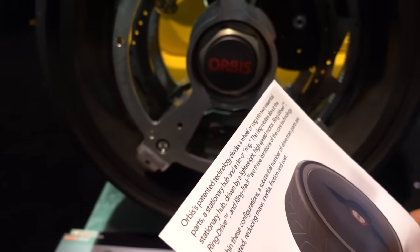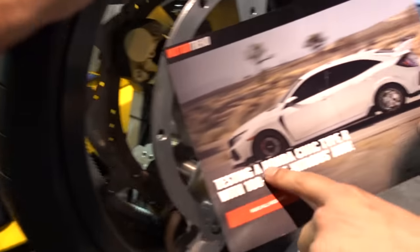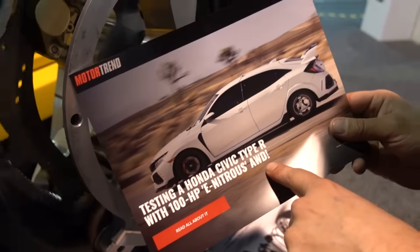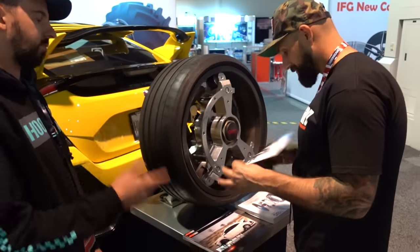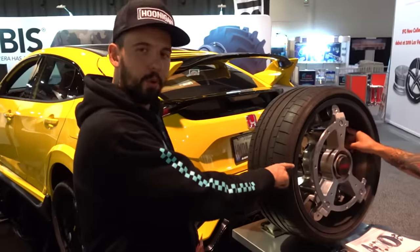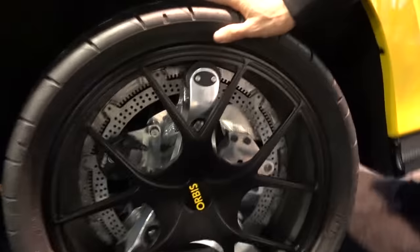It's electric powered. Look, here's the motor on the back that drives the ring gear. How is that motor big enough to like... I don't know. Testing a Honda Civic Type R with 100 horsepower e-nitrous all-wheel drive. I feel like we gotta try this. Can we put this on the front of Shark Car? No, the Saturn. That's it. The Saturn gets an upgrade. So these would make more power than the front engine of the Saturn. Perfect. Oh yeah, they have them right here. Yo, that is crazy. Wow, it looks even crazier in that setup there.